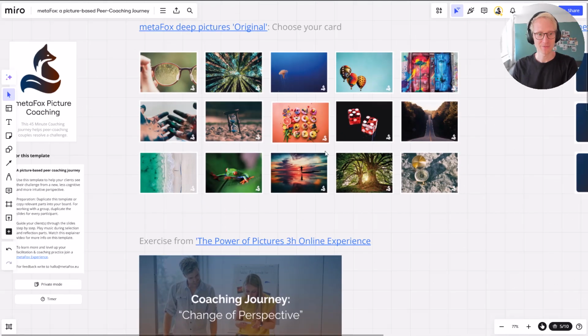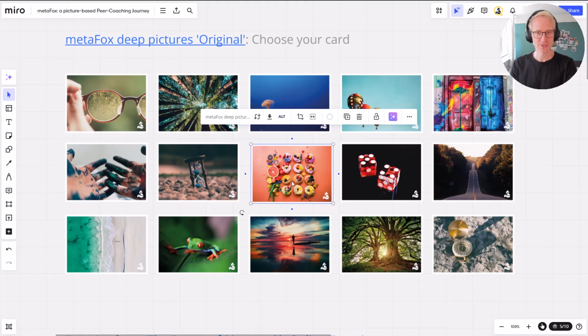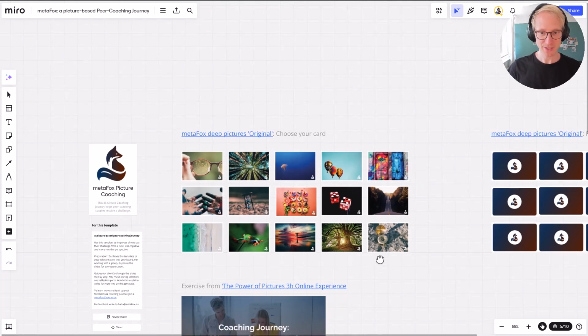In this example, we enable people to pick a card, which also helps them to really make a choice, experience this sense of self-efficacy of picking a picture like you would do also in the real world, and have that as one way to work with picture cards online. But that's not the only way.